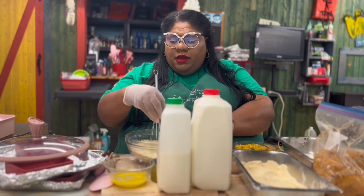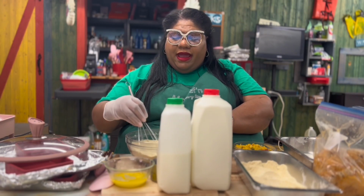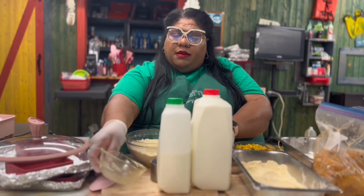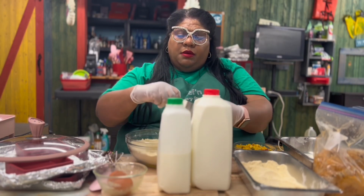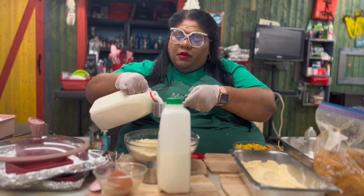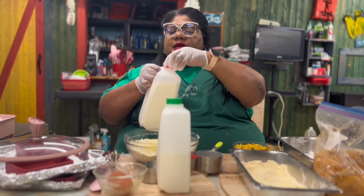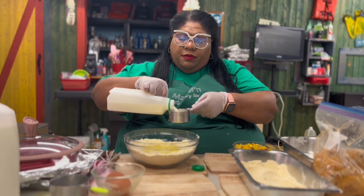Okay, so now I'm going to try to make my well. And in there, that's where I will pour my butter. I'll crack my eggs. And then what you do is bring everything from the outside in. Now that I have formed my well, here's my butter in my well. I'm going to crack my egg. Okay, so I am going to pour my milk in here. That was my one egg, my 1 cup of butter, my 1 cup of milk. I'm going to add half a cup of buttermilk. And I'm just going to mix everything together and then we will pour it.